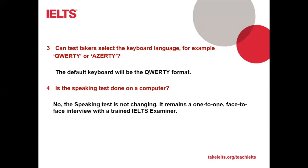The other question in the poll was about candidates with special requirements. While the paper test caters to all test takers, the IELTS partners are researching enhancements to the computer test to cater more fully for special requirements. Again, please do check with your local test center if you or your students have any special requirements for taking the test.